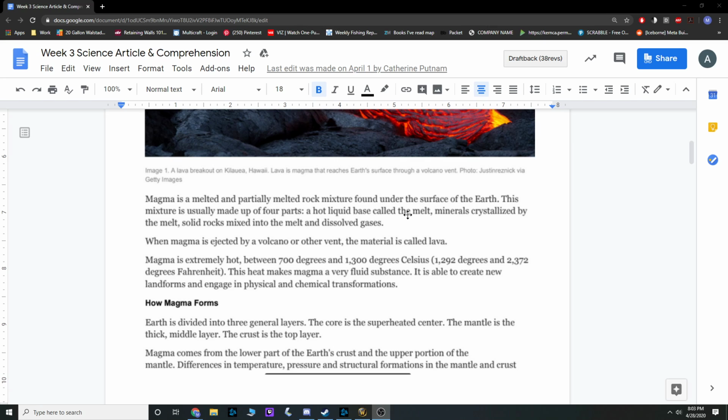So you've got melt, minerals, solids, and dissolved gases. So those are the four parts. When magma is ejected by a volcano or other vent, the material is called lava. So when it's inside the volcano, it's called magma, and when it's outside, it's called lava.